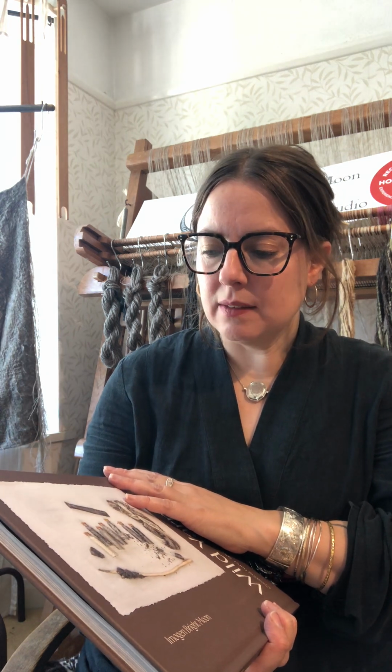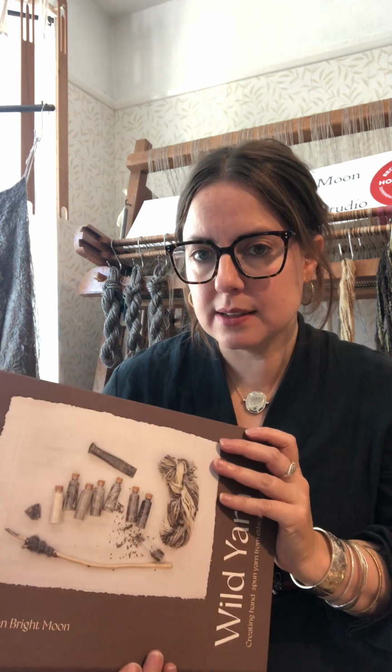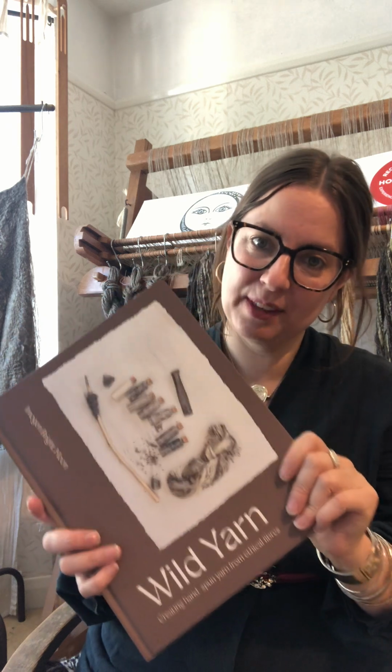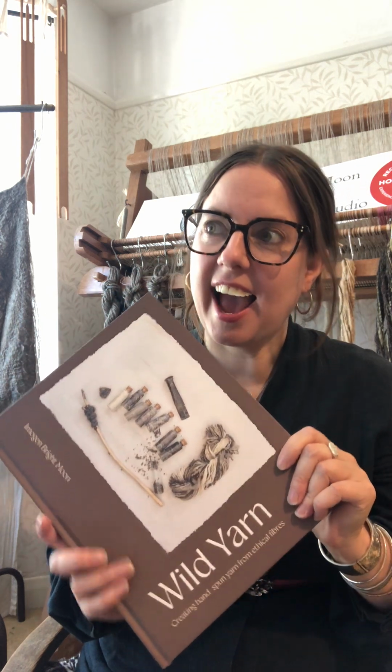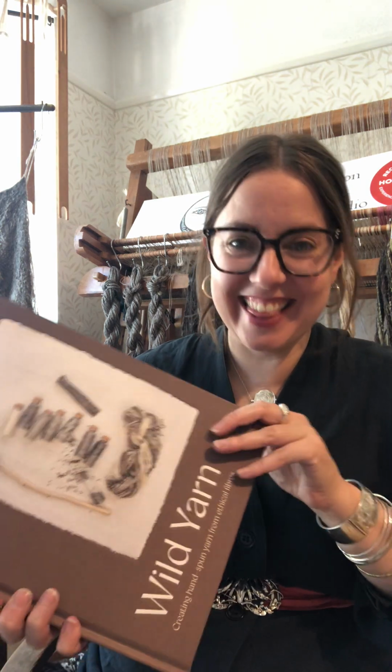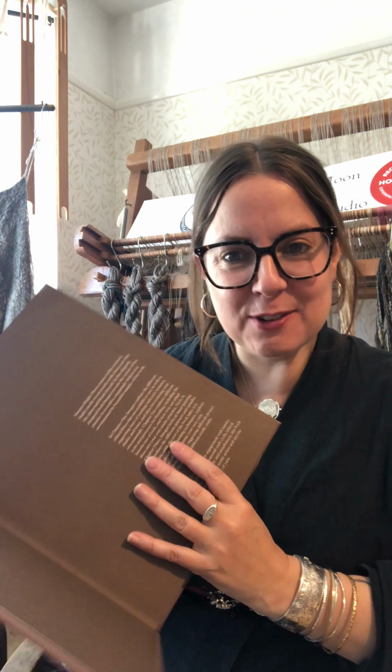It's really been, I'm going to say now, almost 2.5 years between my proposal and having the book in my hands. And a lot happens in 2.5 years. So yeah, this is the result, and I'm happy with it. So I will do a flick through for you.